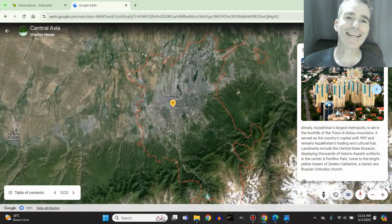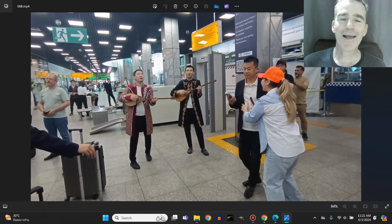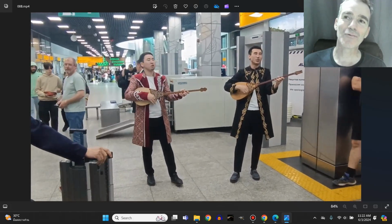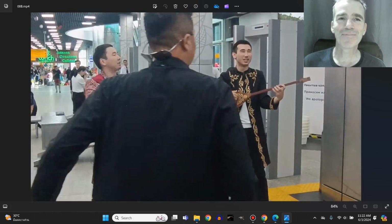We arrived in Almaty, and the backdrop to the city has these beautiful snowy mountains, the Tian Shan Mountains, really spectacular. And when we arrived, the local ground agent there in the orange hat arranged a sort of welcome by these traditional Kazakh singers, which was rather special.